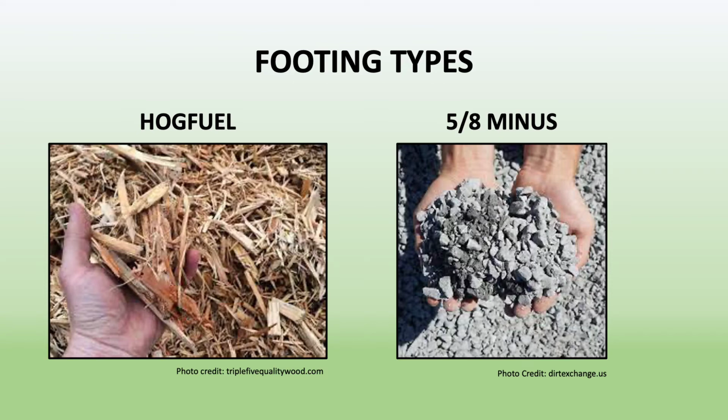Horses do love to roll on it, but it will break down and need to be replaced, and some woods can be toxic. If it does break down too much before you replace it, it will actually add to the volume of your mud. On the right, you'll see a picture of 5/8 minus. This is a rock measurement that means that none of the stones will be larger than 5/8 of an inch. You don't want to go any bigger or it'll be uncomfortable for the horses and not fall through the tines of your dumpling fork.